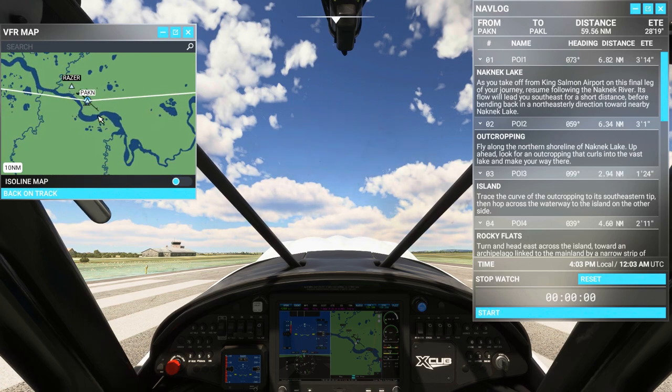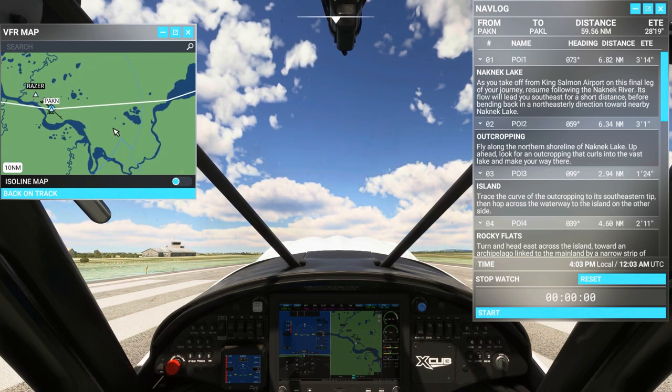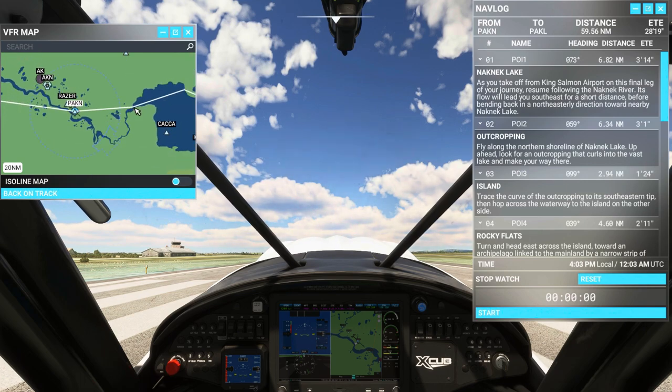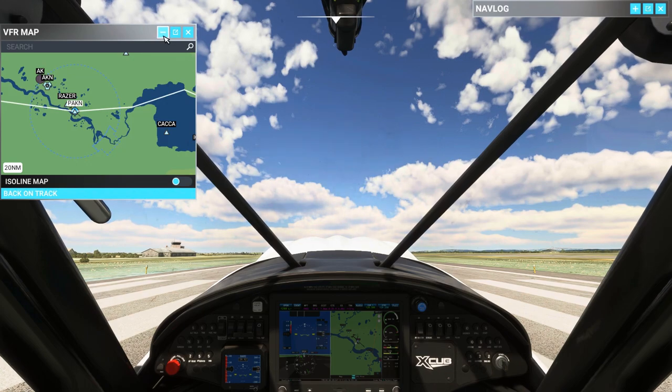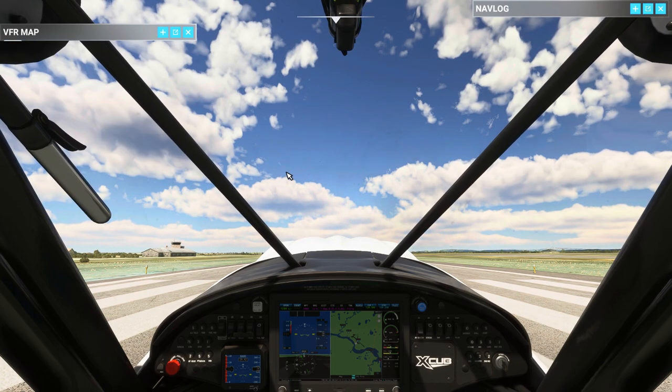So it looks like we're taking off on this runway, so we're going to be taking off and swinging back around to pick up our course, and we're going to be flying along here and then crossing the lake. So let's see. We've got 73 degrees as our first heading, and then I'll check for others as we fly along. So let's close this up, minimize this for now, and go ahead and take off.